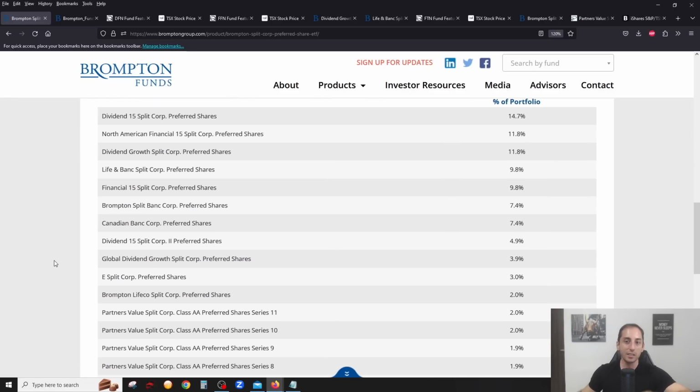So this is basically an ETF that holds several split share fund preferred shares on the Canadian market. There are about a dozen of these style funds, split share funds, on the Canadian market. The two biggest providers are, of course, Brompton and Quadravest. So you have them all here. You have Dividend 15 Split Corp, which is the biggest split share fund on the Canadian market. You have North American Financial 15 Split Corp. These are from Quadravest, and they make up a big chunk here. Dividend Growth Split Corp is a Brompton split fund. Life and Bank is also Brompton.